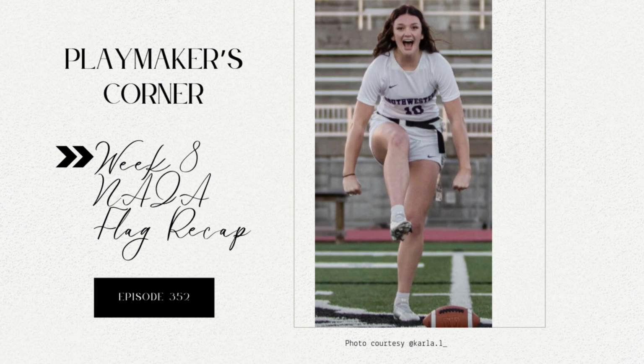On 3rd and 3, Linnea Leon gets to Roden for a crazy clutch sack for a big-time loss of 6 yards. Keiser calls timeout following the sack with 8:30 left in the game as both teams will deliberate on how to approach this fourth down play. 4th and 9 following the timeout as Keiser sets up to go for it here.